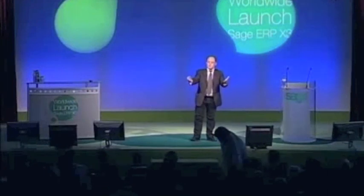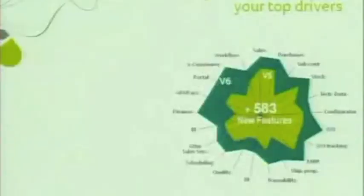We've come full circle. We've covered a lot of ground. So let me close my presentation with a lot of things I'd like to say about V6. But I can't because we've done a lot of things in the functional area as well. Actually, we've added or enhanced 583 features in X3 in different areas: logistics, manufacturing, sales, what have you.